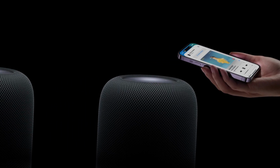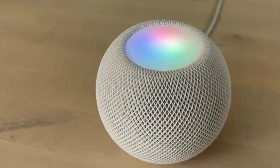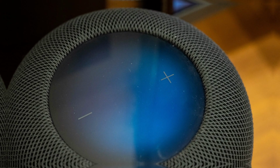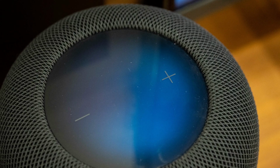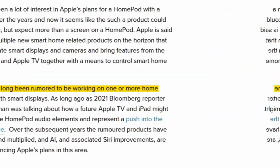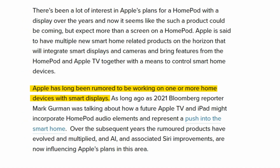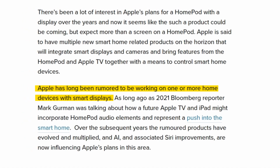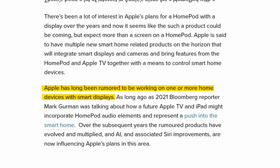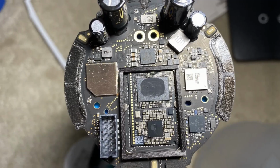Reports suggest it may feature a full-color touchscreen on top instead of just swirling lights. This could allow it to display album art, caller thumbnails, or other useful information. In fact, a leaked component matching this description has added weight to the rumor. Interestingly, this rumored touchscreen has also created some confusion. When sources mention a HomePod with a touchscreen, it's unclear whether they're referring to this upgraded model or Apple's rumored standalone smart home display.